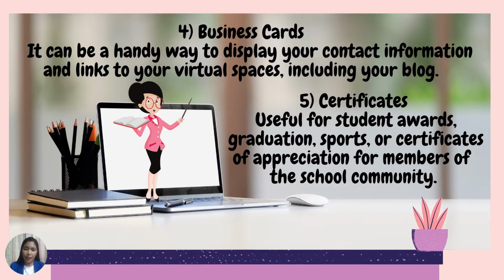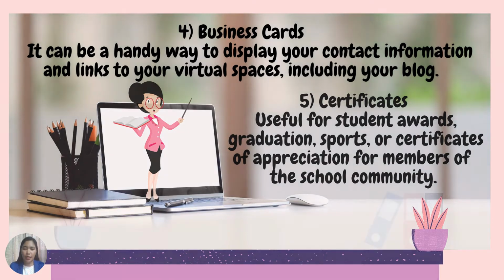And then it's also useful in making certificates. So we have been making use of this when we have graduation, and then we will award those students who are exemplars in the sports, or certificate of appreciation for members of the school community.